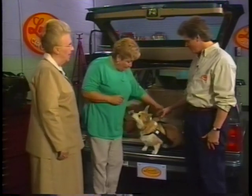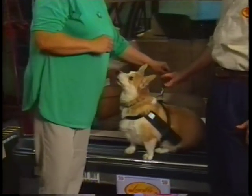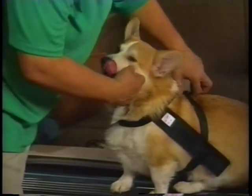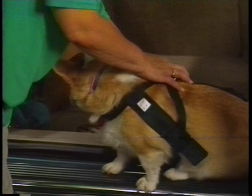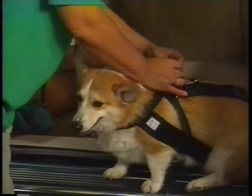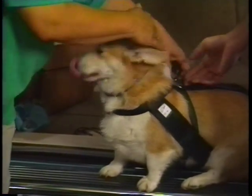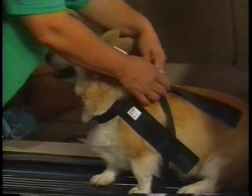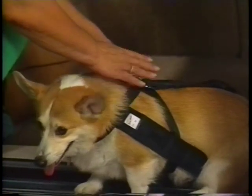Now, this device that Hannah has on now is what? This is an actual dog seat belt. As you can see, it acts like a harness. It comes around the chest area, around the tummy area. It has quick release buttons in case something happens and you need to get the dog out of the car quickly. I have her little leash attached to this, which is a good safety item, and then this attaches back onto the actual seat belt. It keeps the dog in one place.